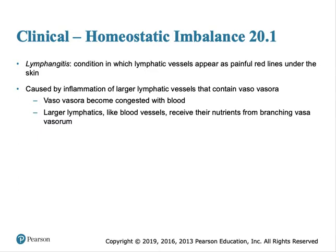So it is possible to have lymphangitis, which is essentially inflammation of the lymphatic vessels. So you get painful red lines under the skin, and vasa vasorum can be a problem. It gets congested with blood, and the larger lymphatics, like blood vessels, actually receive their nutrients from the branching vasa vasorum.